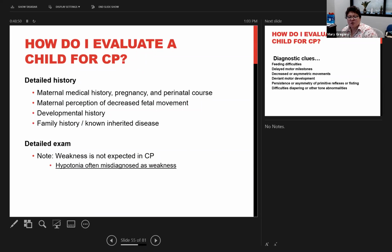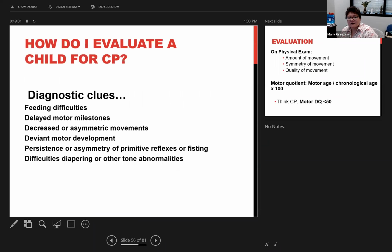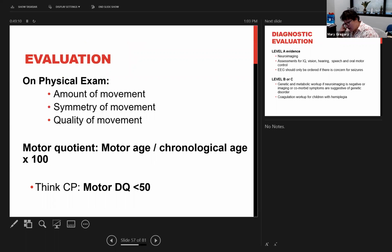So evaluating for cerebral palsy: history, family history as well can be really important, developmental history. What are they having difficulty with? What have they had difficulty with in the past? On exam, watching movement and not simply just assessing passive movements as we move their muscles through range of motion and all of that, but how are they doing as far as reaching for objects? How are they doing as far as putting on their clothes, riding, that sort of thing.